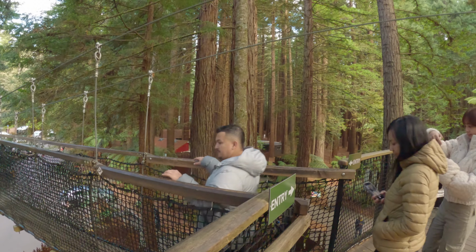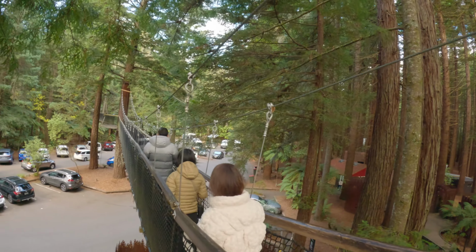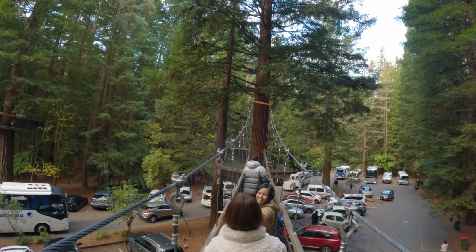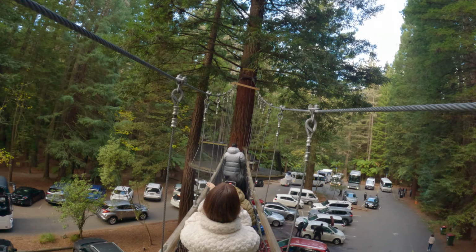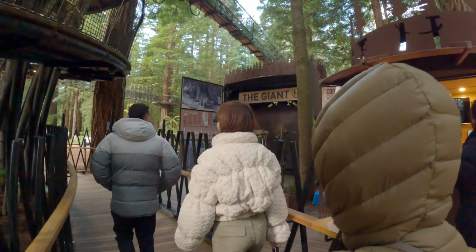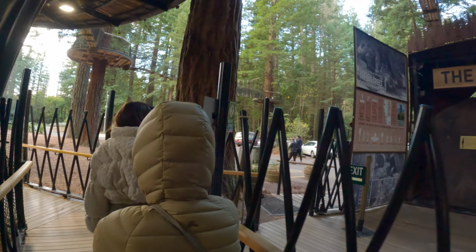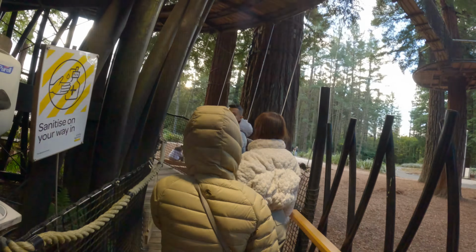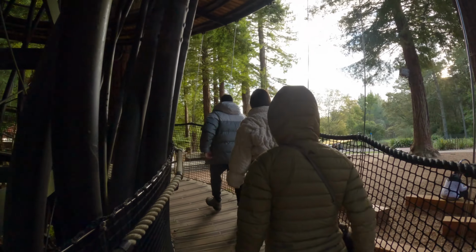Okay, ready, steady, go. What's the weather out there, guys? How's the height? Very high. Awesome, you guys head on up, have fun. Thank you. I bought a picture here. That's when you go back.